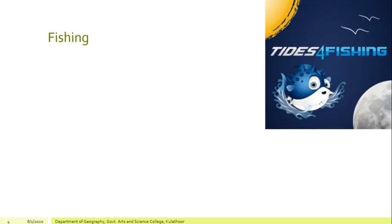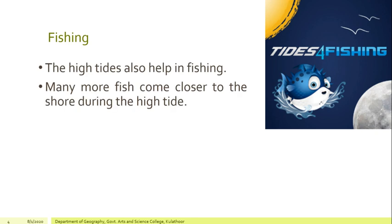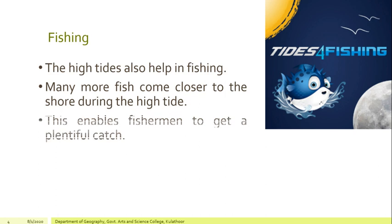Then, the importance of tides in fishing. The high tides also help in fishing. Many more fish come closer to the shore during the high tide. This enables fishermen to get a plentiful catch.